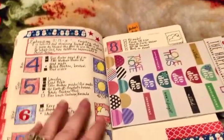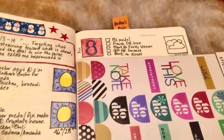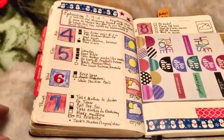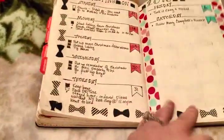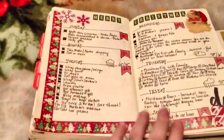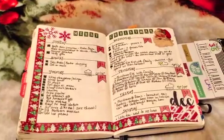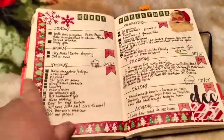And I think the weather's really cute. I haven't colored in today's. I think the weather's really cute and everything, but it's just a little too much for me. I don't want to have to deal with color pencils every day. So probably going to do that this week. But that's what I like about the bullet journals, is because you can do absolutely what you want to when you want to. A lot of people started brand new books.